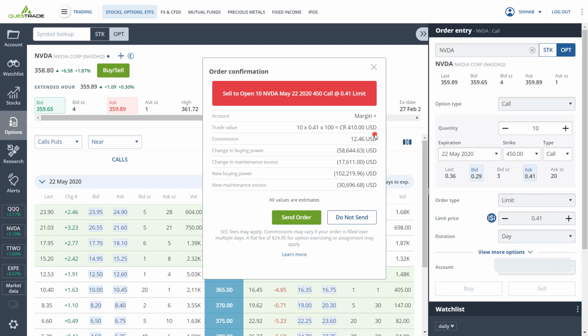So I could collect $410, but my buying power, or the change in maintenance excess, is 17,000 US, and the change in buying power is about 58,000. But it's a one-day trade. I can close the trade the next day. Commission is $12.46 because it's 10 contracts.